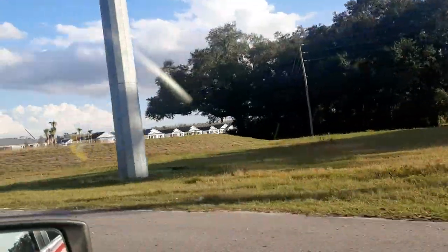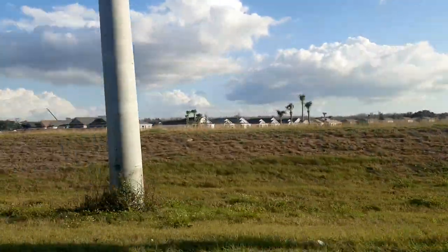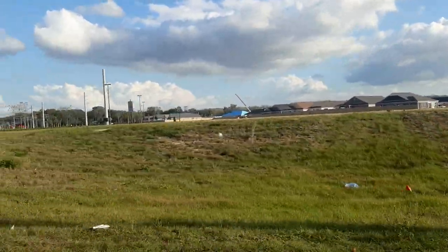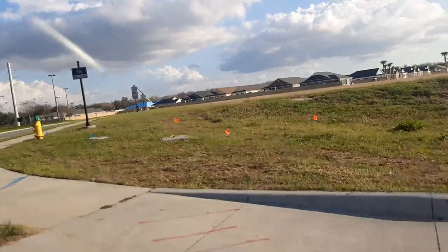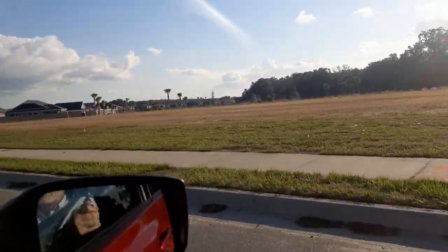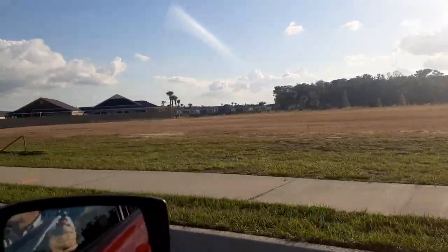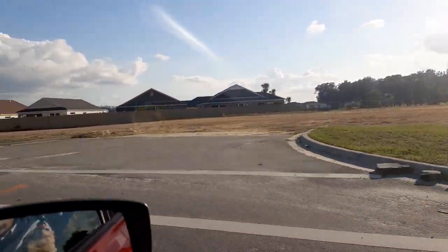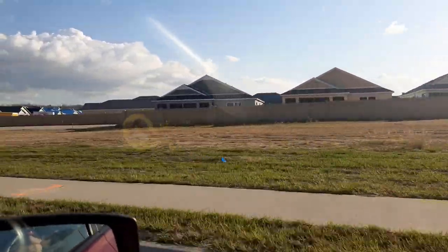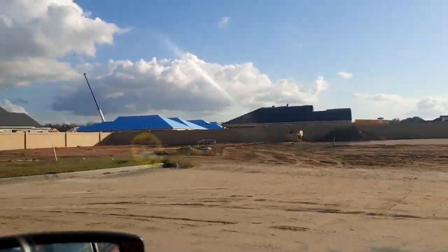This is all new, folks. This is very, very exciting. Brand new. This is Wildwood. It said the city limits of Wildwood. Wow, this is Wildwood? These are all new here. I wonder what they call this new village. Well, we gotta get up there and see. There's a crane there. They're putting the roof on.